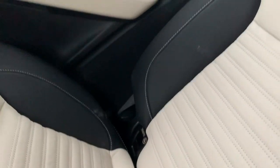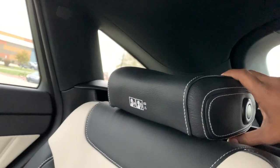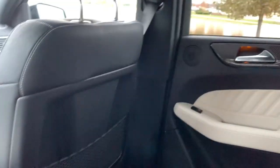And it's very helpful, because if you do need traveling space or whatever the case might be, or want to communicate with someone who's sitting in the trunk, you'll be able to do that. I believe that's everything in the back. Let's go ahead and take a look at the trunk.